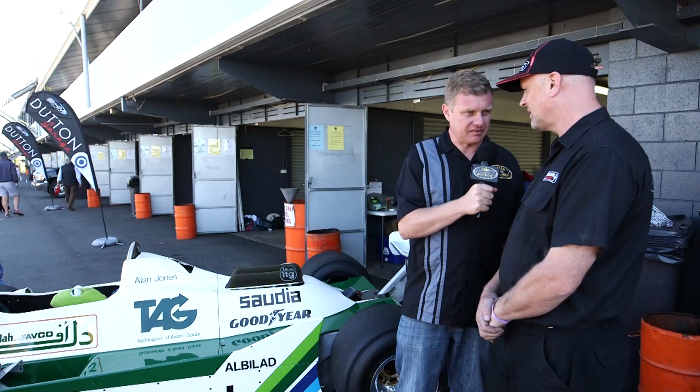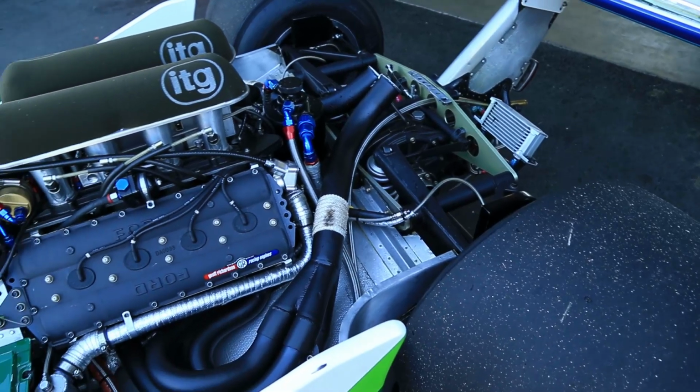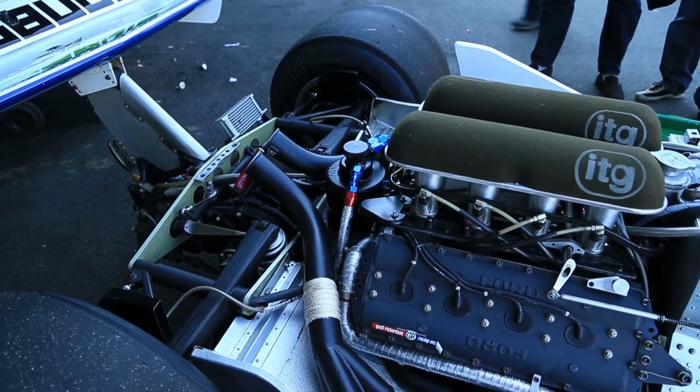Tell us about the power plant in this car. Cosworth DFE, 3 litre. When we bought the car, it only had a dummy engine. You need the engine to hold the back of the car on because it's structural. So we were actually able to buy a brand new engine. They still make all the parts, Cosworth, and we got Jeff Richardson's in England to make up a new engine. So it's got about 3.5 hours on it now.